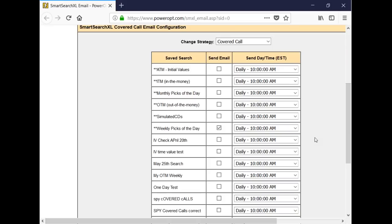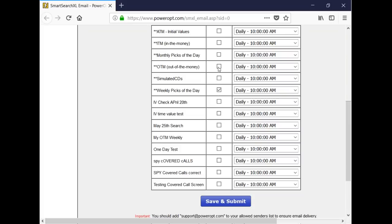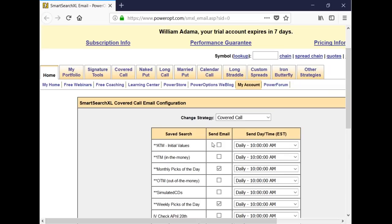So although you can't change the price watch alerts, you can create your own search for long calls since you don't do covered calls. Bull put credit spreads, bear call credit spreads, use the PowerOptions defaults that are available or your own search, and select to have those emailed to you at 10 a.m. What happens is, of course, the system will run the search and email you the results that match your criteria of the search you selected.